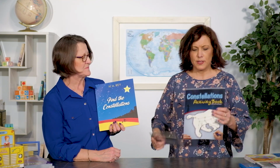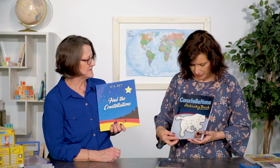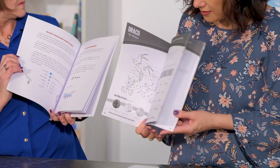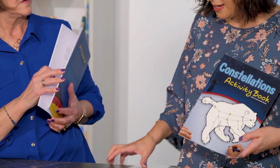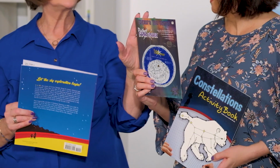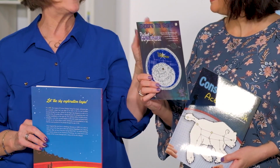investigate more deeply. So here's a coloring book of constellations, an activity book and coloring book, and some dot to dots, just some different interesting things. This is a pocket star finder. I absolutely love star finders. When I used to teach science, I had a template for my kids to make a star finder, but you can get these. This is a small one. You can get the larger ones. They show you where to look in the night sky.